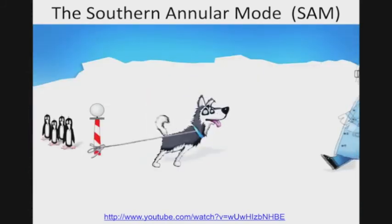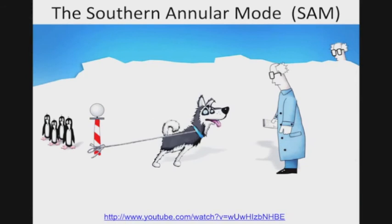Sam's behaviour is complicated, so scientists are in full swing to try to understand how this climate dog might impact on Victoria's weather down the track.